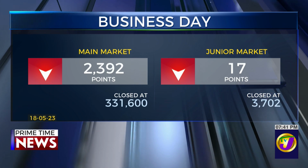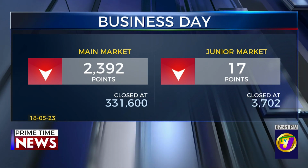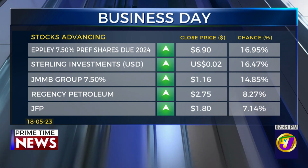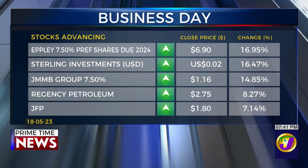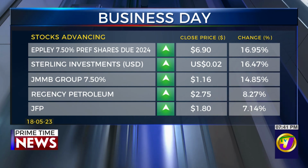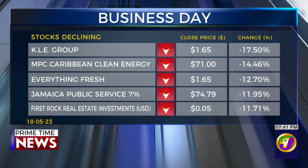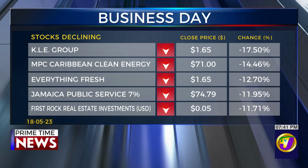The JSE index fell by 2,392 points today, while the junior market index lost 17 points. Among the companies advancing: Epley 7.5% preference shares due 2024, Sterling Investments US dollar shares, JMMB Group 7.5%, Regency Petroleum, and JFP Limited. Now the decliners included KLE Group, MPC Caribbean Clean Energy, Everything Fresh, Jamaica Public Service 7%, and First Rock Real Estate Investment US dollar shares.